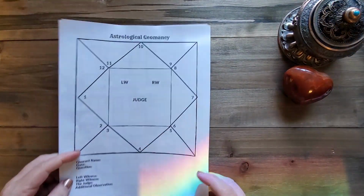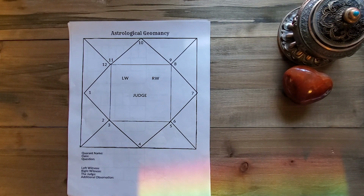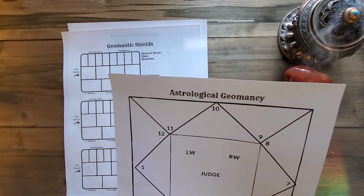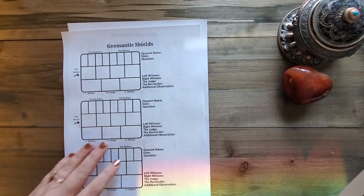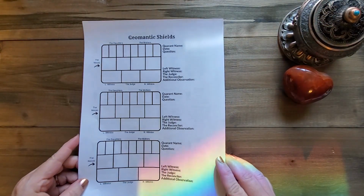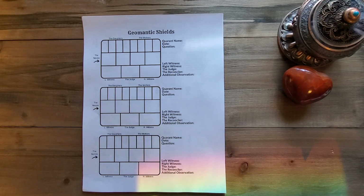So this is kind of like a follow-up to the first membership private chat that we did on geomancy, which was last week. I wanted to explain a little bit about geomancy, actually show you a couple of different ways in order to do it.